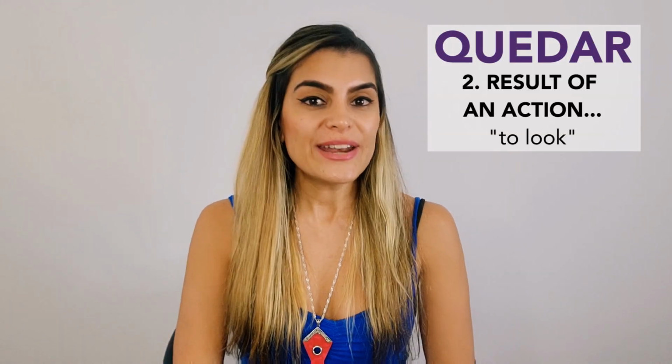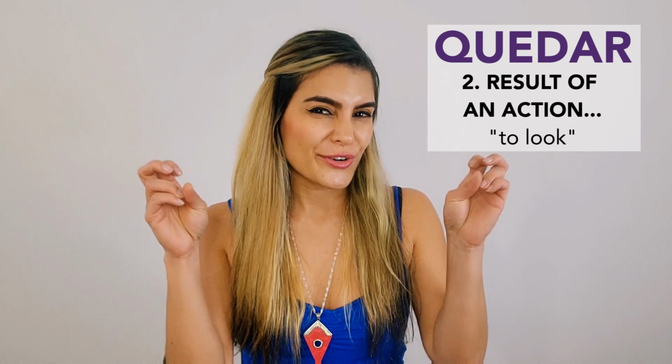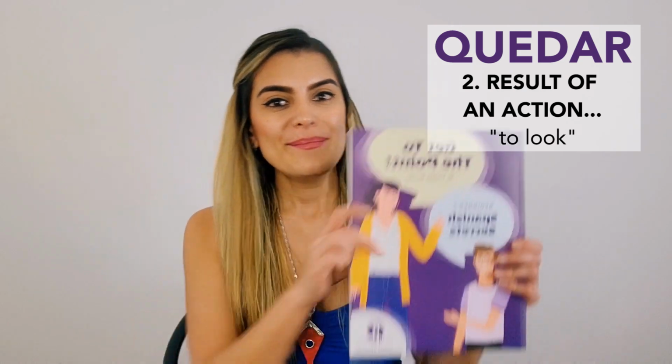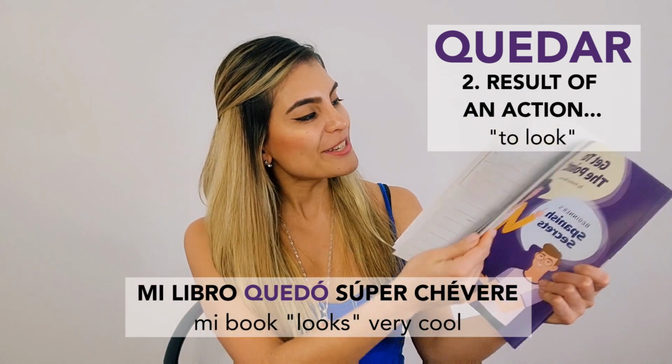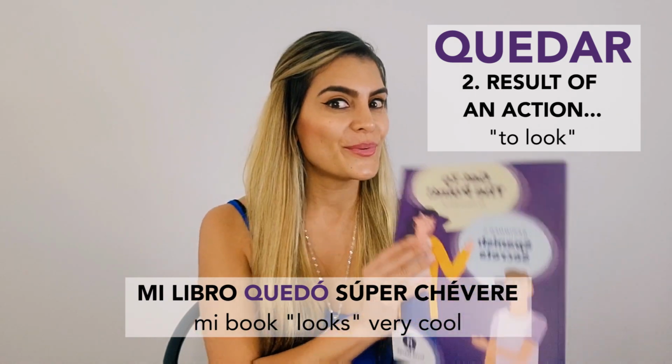Dos, result of an action or situation. This is another way to say to look. Por ejemplo, mi libro quedó súper chévere. Full color, the quality of the paper, súper chévere.